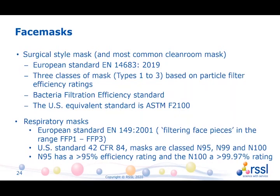There's obviously a lot of talk about respiratory masks as well, and these are not normally worn in clean rooms unless people are handling quite noxious substances, and generally they're not suitable for aseptic processing areas. But the European standard for respiratory masks is EN 149, which was last updated in 2001, and here the masks are classified as filtering face pieces, FFP1 to FFP3, and these are equivalent to the US NIOSH standards, which are N95, N99, and N100, and these filter out particles of 0.3 microns or greater.